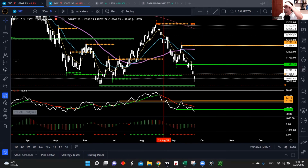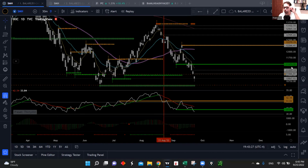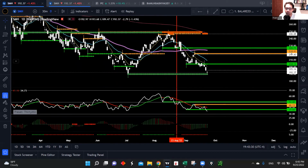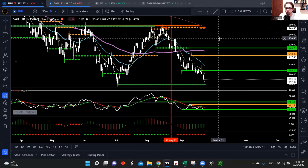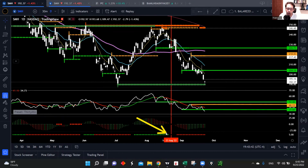So keep those levels in mind as well. And then let's just take a look at the indexes that I want to show you. That way we can basically confirm that this move to the downside is supported by almost all the sectors, or at least what I consider to be one of the most important sectors in the market, which is the semiconductors. And you can see that I do have an active sell signal from August 23rd as well. I have the active sell signal right here.